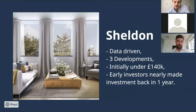from Birmingham, you'll drive through Sheldon. And it's an area that's not really been on anyone's radar, but this is where we can look at what's going on in the area, cross-reference it with our data analytics, look at affordability in that area, and see there's a great opportunity.